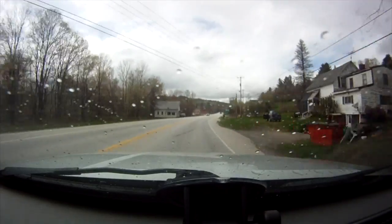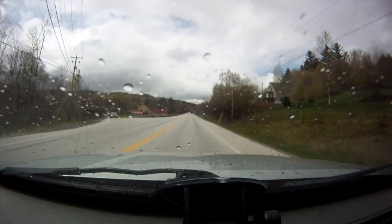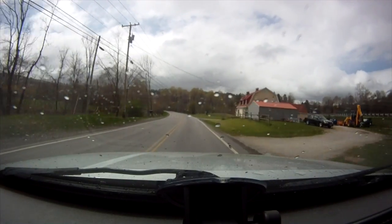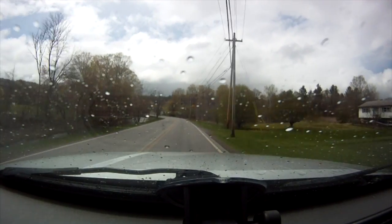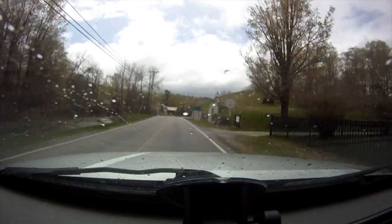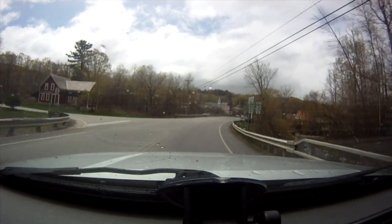Here's where we get off of 103, and we take 140. This will go right down into Wallingford. And this is actually East Wallingford. Cemetery ahead of us there. Don't plan to need that for a while. That's East Wallingford Cemetery. Wallingford has its own.